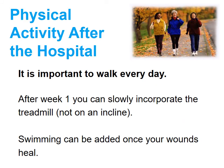Physical activity after the hospital. It is important to walk every day. Walk several times a day. After a week, you can slowly start to incorporate a treadmill. Just remember not to use it on an incline.